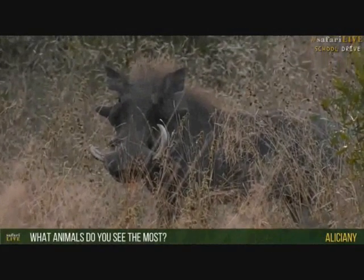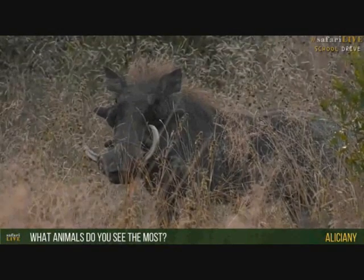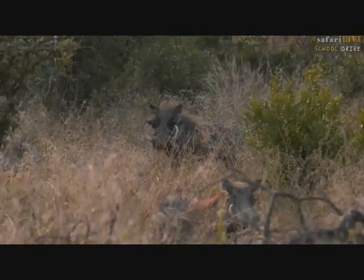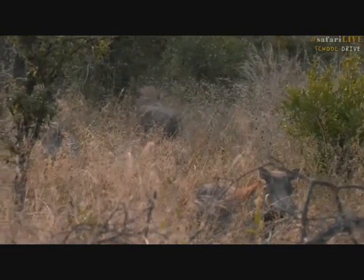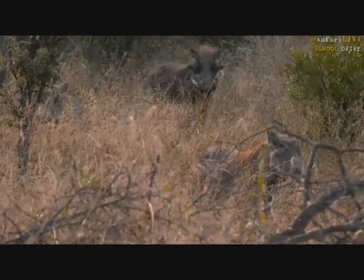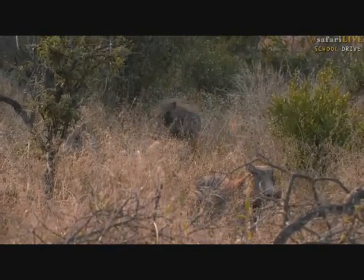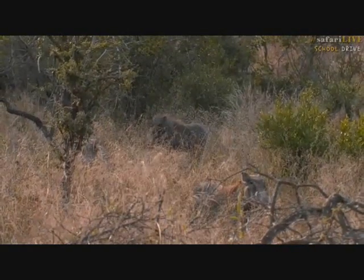Alifiani, you're wondering what animals we see the most. Well, we see many different animals. This is one of the ones that we see often around, and this is a warthog, also endearingly known as Pumbaa. We tend to see them all around camp, and like we were showing earlier, the kudu, elephants as well, impala. Lots of different species of animals, but of course the cats are a bit harder to see. And nowadays we have to work a bit harder to find buffalo, because I think the buffalo know that the lions are around, and that's why they haven't come to this area too much.